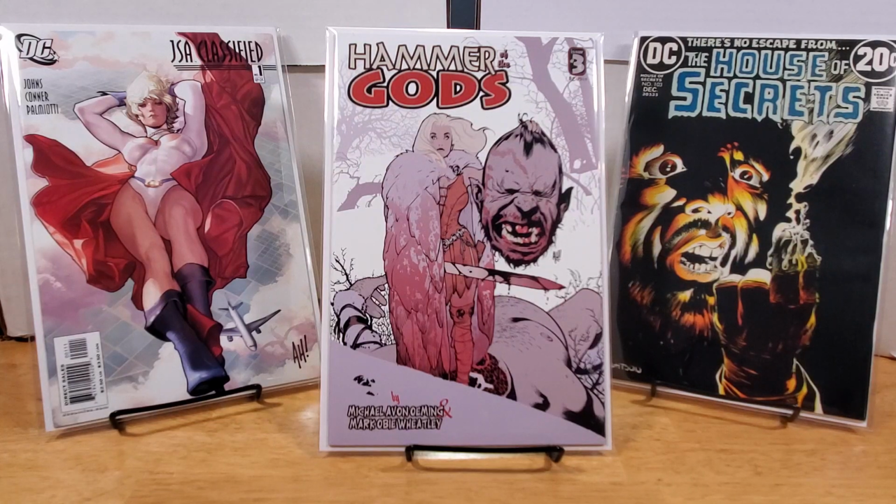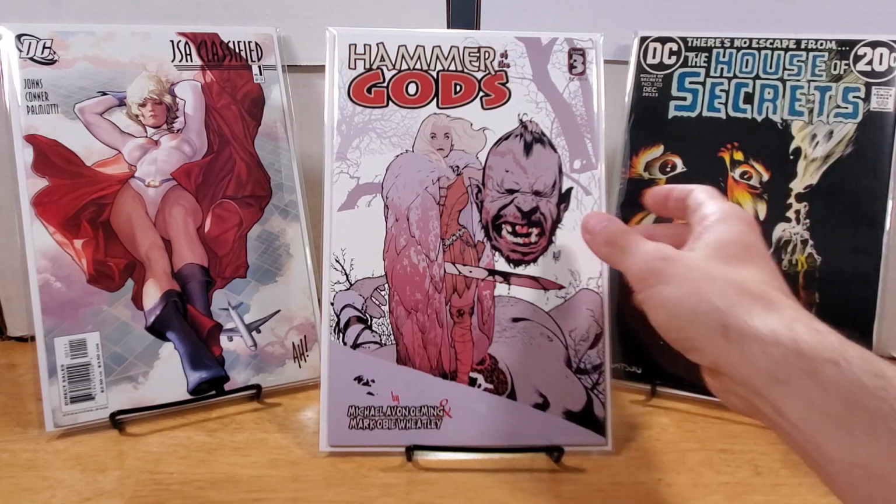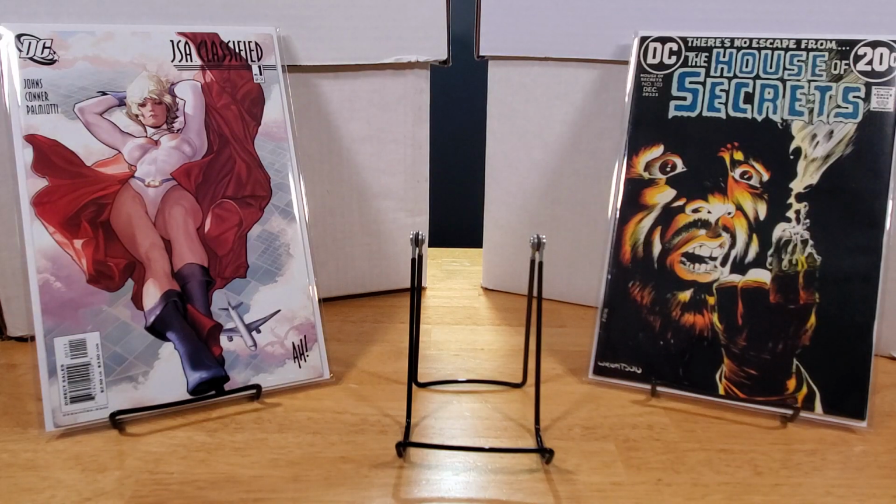This cover is awesome. I love this. I love the perspective use that Adam Hughes has, and this one's just phenomenal. So again, I don't think it's really worth anything, but I just love Adam Hughes artwork.